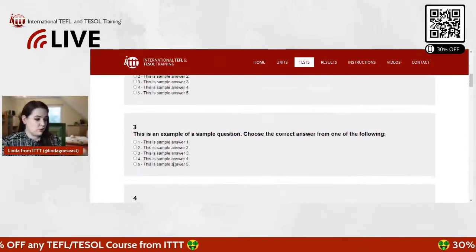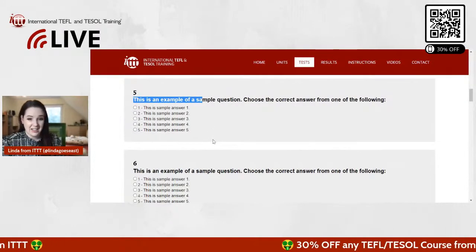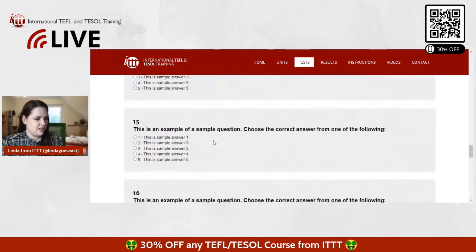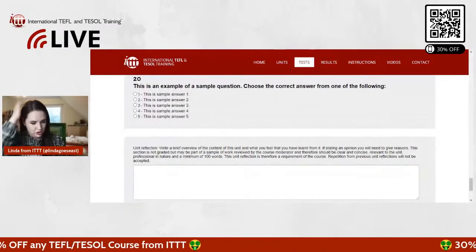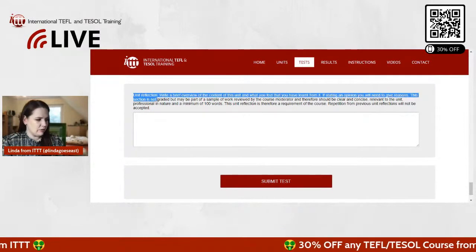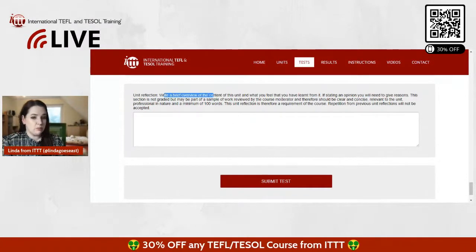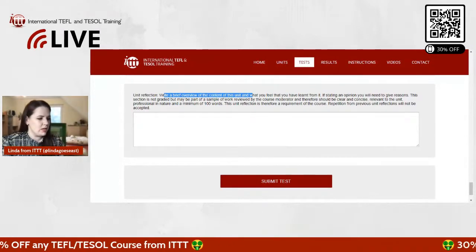It's multiple choice. And as you can see, these are just sample questions and answers for now in this test. But what I want to show you is that these are 20 questions. And then at the end, there is a unit reflection. So here, you will write a brief overview of what you felt you've learned in this unit.